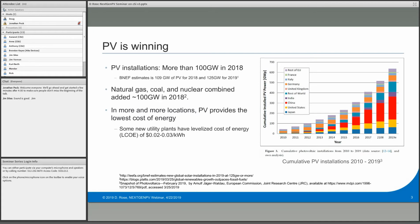Good news, big picture. PV is winning. It's really remarkable how far this industry has come. Last year, there was more than 100 gigawatts of installations. BNEF is saying 109 gigawatts. For comparison, if you add up the natural gas, coal, and nuclear combined, there was about 100 gigawatts of capacity added. And in more and more locations, PV provides the lowest cost of energy, with some of the big PV utility plants having a levelized cost of energy of 2 to 3 cents per kilowatt hour.